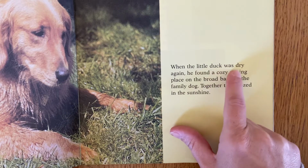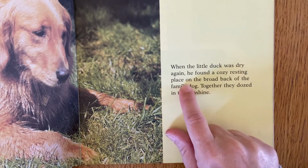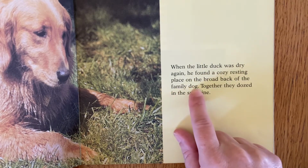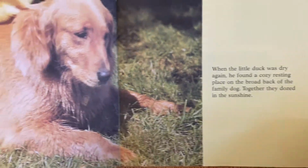When the little duck was dry again, he found a cozy resting place on the broad back of the family dog. Together they dozed in the sunshine.